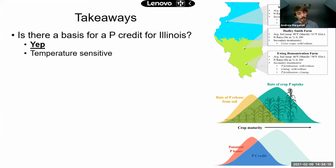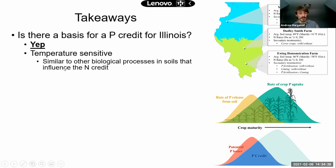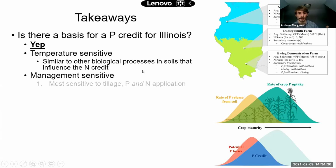How does it matter? And the first thing that we go to is temperature, because that drives biology, and that drives any credit, whether it's N, P, or sulfur, for example. So it is temperature sensitive, and in a very simple way, it tends to track with N dynamics. So that's good news because it's kind of simple. The second question is, is it sensitive to management, whether it's 2 years or 26 or even 60 years? And what we find is that it's most sensitive to tillage, as well as the application of phosphorus and nitrogen.